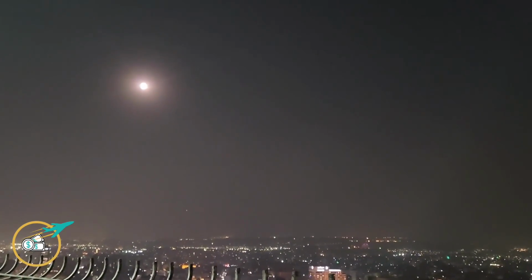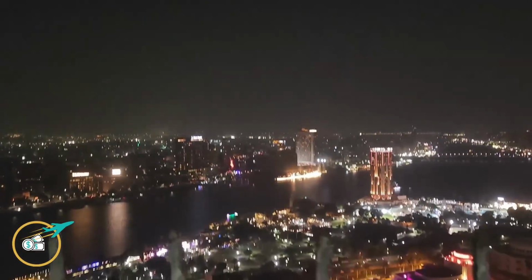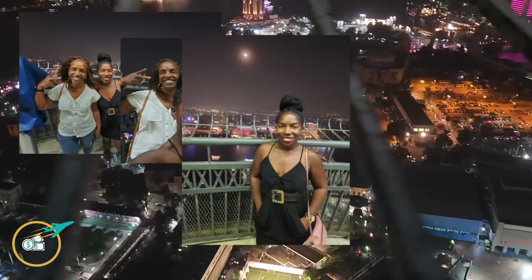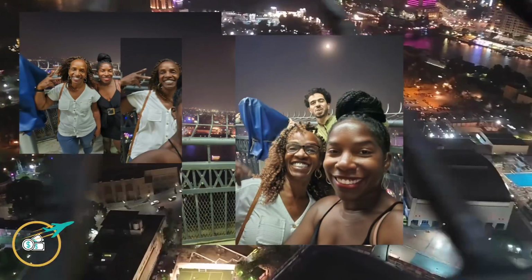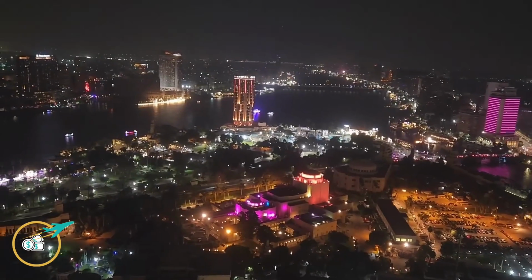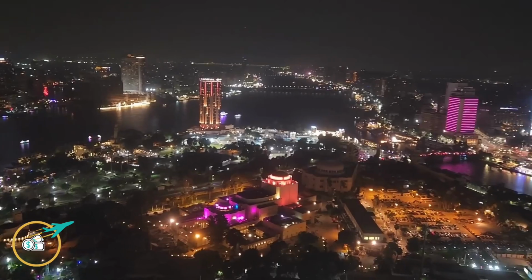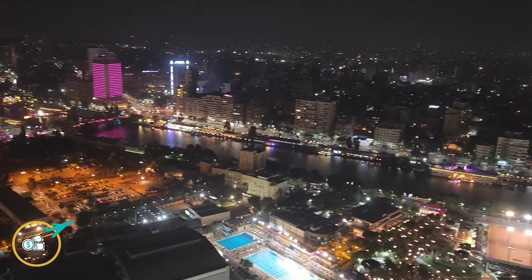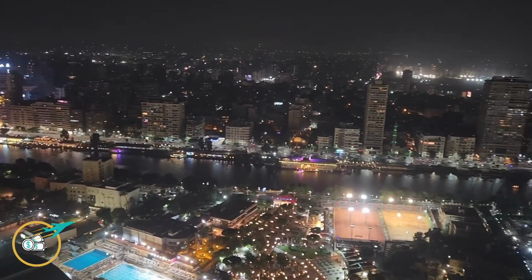Take a look at these views. It was windy once we got to the top, but we had to snap some pictures. Now, I need y'all to give my mama some shout outs in the comments because my mom is afraid of heights. And so I was really testing my mama by having her on a boat at night, which I didn't know about for real. And then we were up this high, but my mama was enjoying the views, y'all. So get into it.